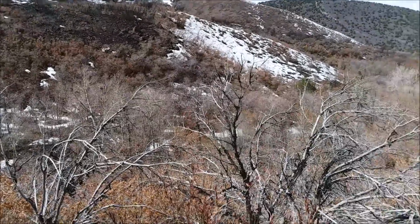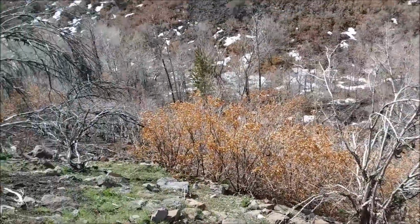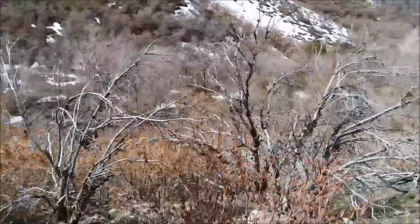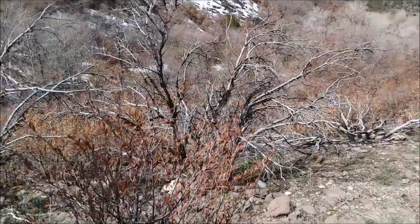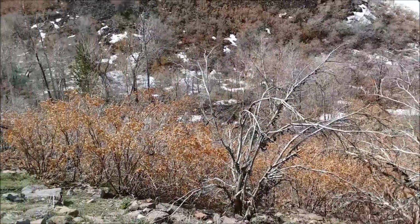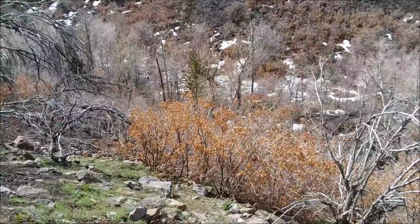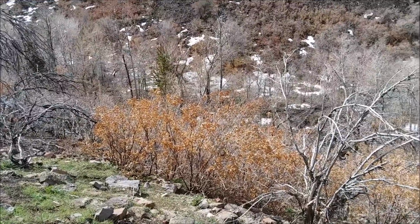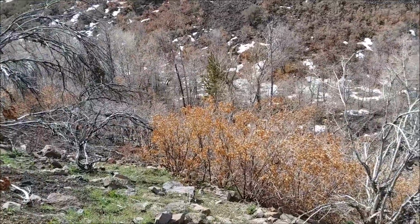And I'm actually going to be heading down into this stuff here today to try to just break my way through, just force my way through all this willow and oak and aspen trees and all this just thick brush that's scratching me all up. But I gotta explore it.